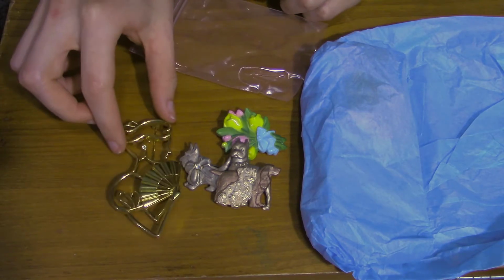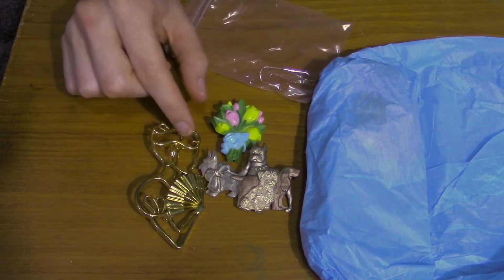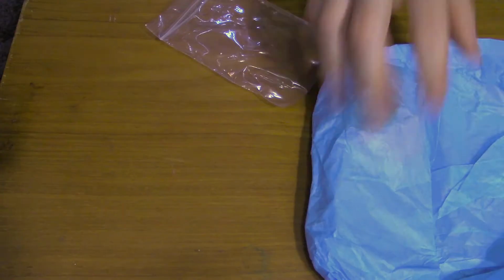Oh, she's a fancy lady with a fan. Oh, this is honestly a perfect size for me. She's a little big, that's maybe pushing it. She's like half as big as my face.